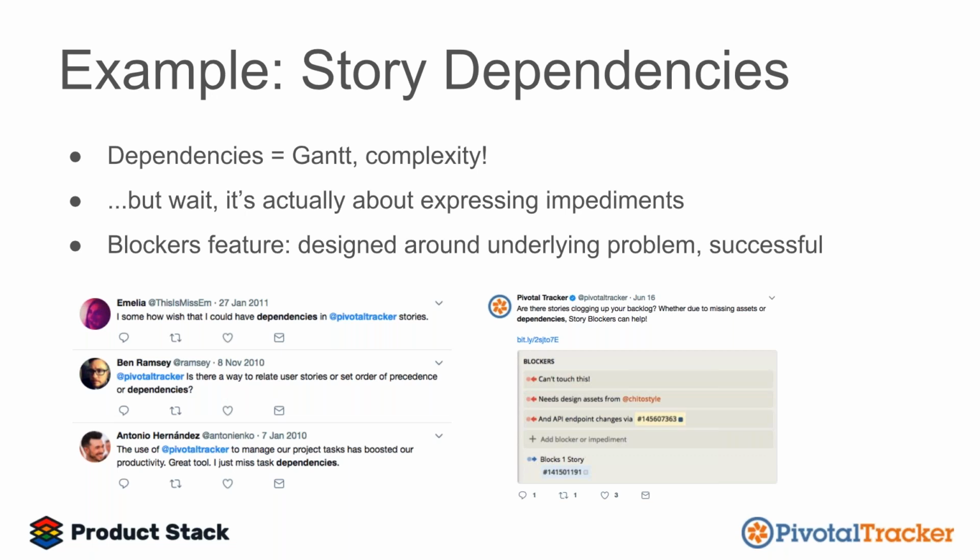And so once we finally really started to understand what the problems were, we built or designed a feature for the problem. Not story dependencies, but we built the blockers feature, which is really about capturing and making very visible what the impediments were on a story. And that's been very successful. Our customers are using it. It's very heavily used, lots of positive feedback.